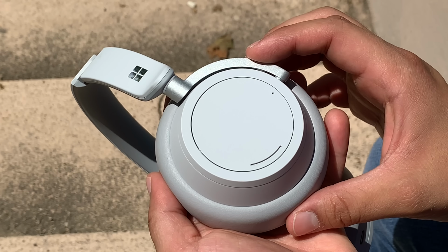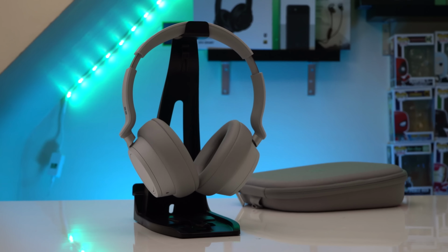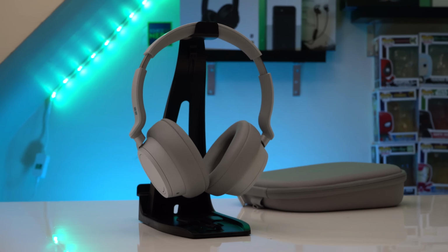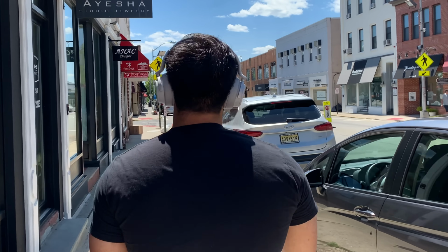And unlike the Bose, the Surface headphones also have an ambient mode. So if you want, you can have the headphones pump in all of the surrounding sound around you so you can still be aware of your environment when you're using your headphones. Having an ambient mode on your headphones is great because you can still hear for oncoming traffic if you're walking around the city, or if you're at home or at the office, you can still hear when someone calls your name.